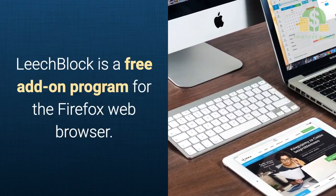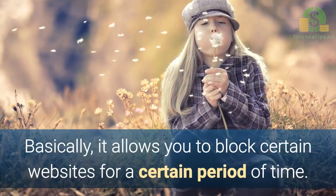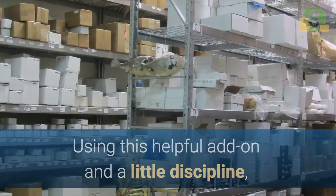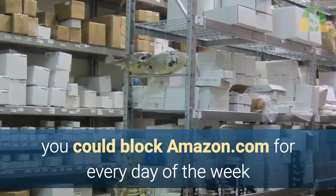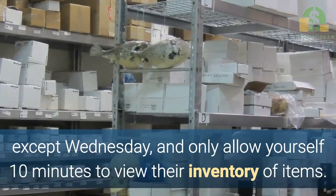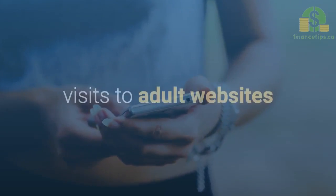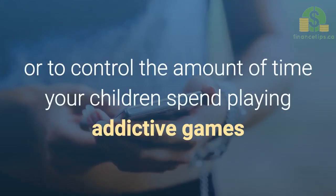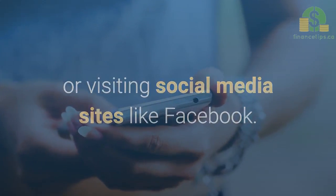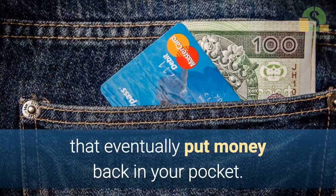LeechBlock is a free add-on program for the Firefox web browser. Basically, it allows you to block certain websites for a certain period of time. Using this helpful add-on and a little discipline, you could block Amazon.com for every day of the week except Wednesday, and only allow yourself 10 minutes to view their inventory of items. Additionally, LeechBlock works well for hindering online gambling habits, visits to adult websites, or to control the amount of time your children spend playing addictive games or visiting social media sites like Facebook. These are the types of restrictive measures that eventually put money back in your pocket.